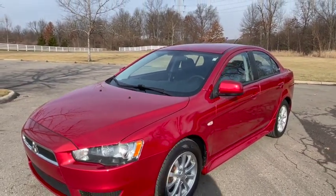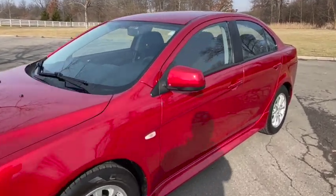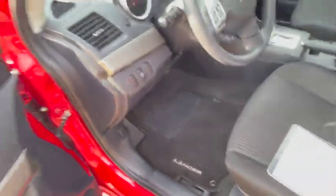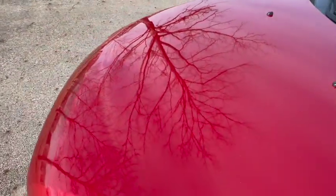All right, so that's pretty much everything on the outside. Let's take a look under the hood, and then we'll take a look at the rest of the inside.